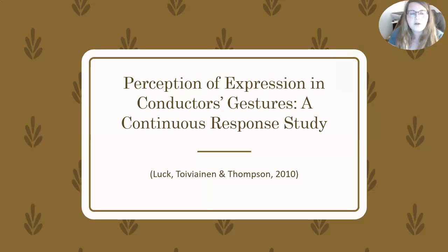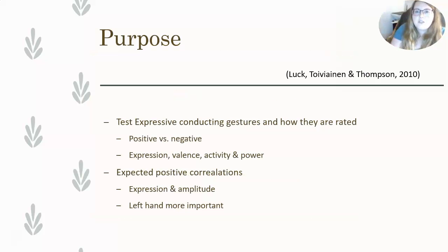The next article I'd like to talk about is Toiviainen and Thompson's 2010 article, Perception of Expression in Conductors' Gestures: A Continuous Response Study. The purpose of this study was to test expressive conducting gestures and how they are rated. Basically, they have a positive rating or a negative rating. They rated expression, valence, activity, and power, all to rate the expression. Those are the scales of measurement that they used.